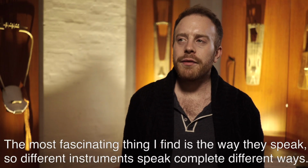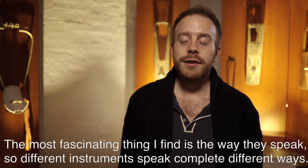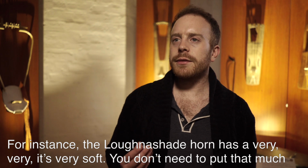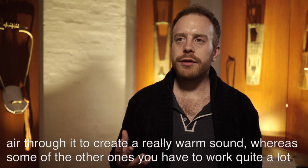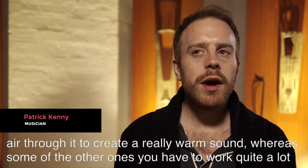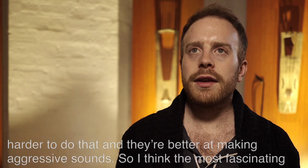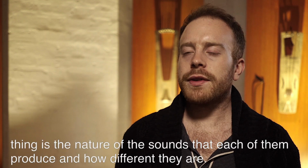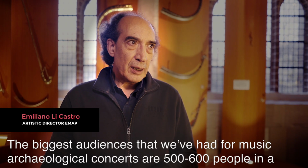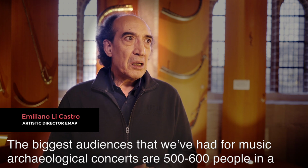The most fascinating thing I find is the way they speak. So different instruments speak a completely different way. For instance, the Lochenshade horn is very soft. You don't need to put that much air through it to create a really warm sound, whereas some of the other ones you have to work quite a lot harder to do that, and they're better at making aggressive sounds. So I think the most fascinating thing is the nature of the sounds that each of them produce and how different they are.